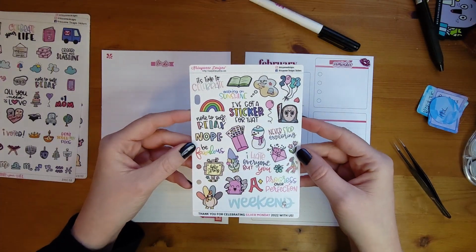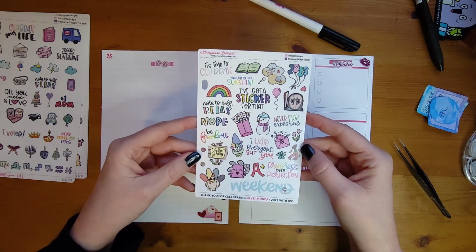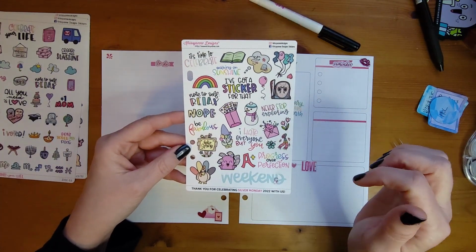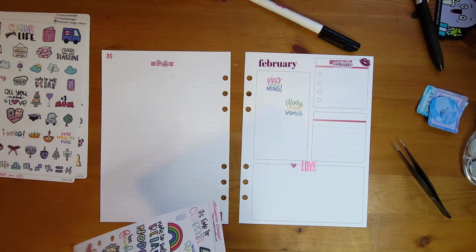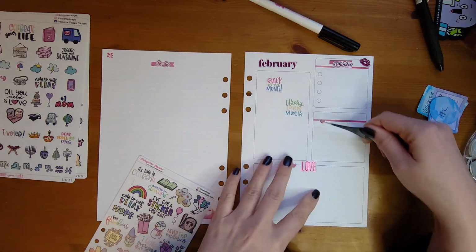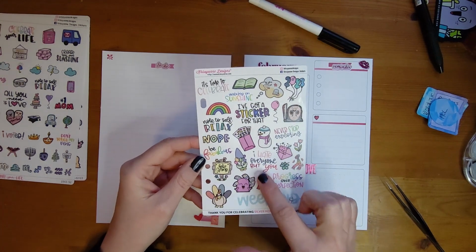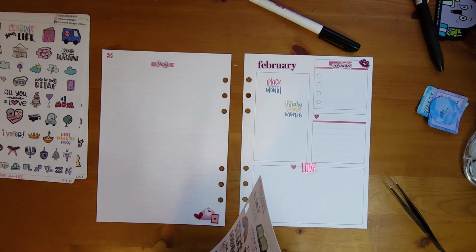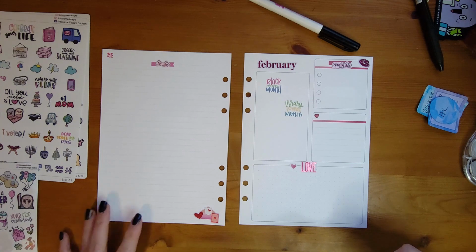And then I have this sampler here. I don't know if there's anything that is Valentine-y on here. It doesn't look like it. We have some spring stuff, some winter stuff. We got Halloween Steve. I guess there's a little heart right there. Maybe, if I can peel it off. There we go. And put a little heart right there. Oh, I hate everyone but you. I guess that would be anti-Valentine's. Valentine's for one person.